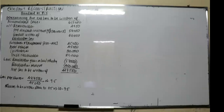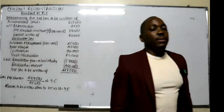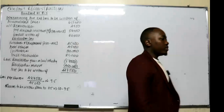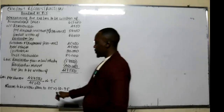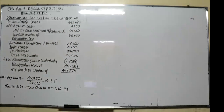So now let's answer part A. Part A, you want to suggest a suitable scheme of capital reduction for Mark. So now let's write that. Number one, ordinary shares to be written down to 0.5 shillings per share.